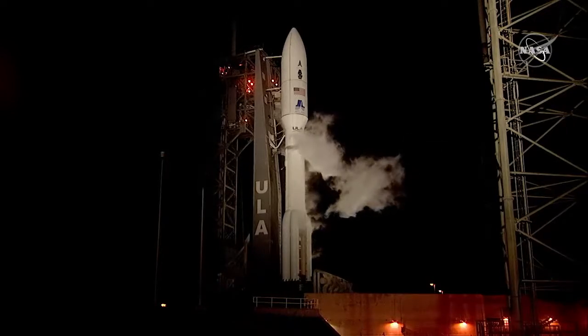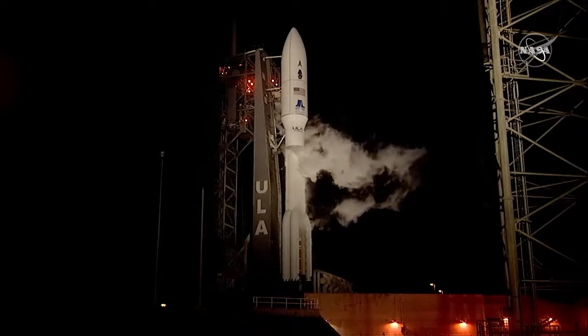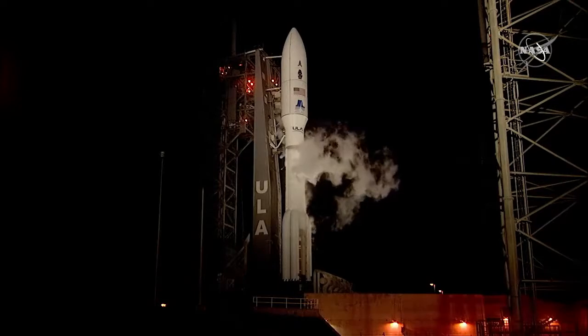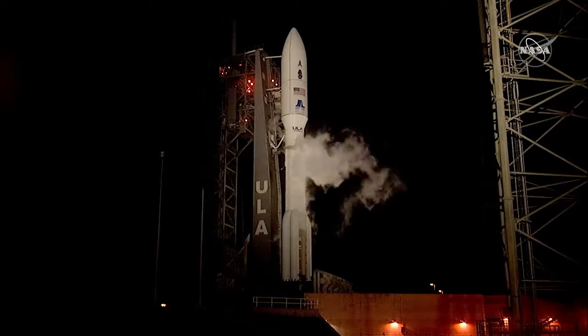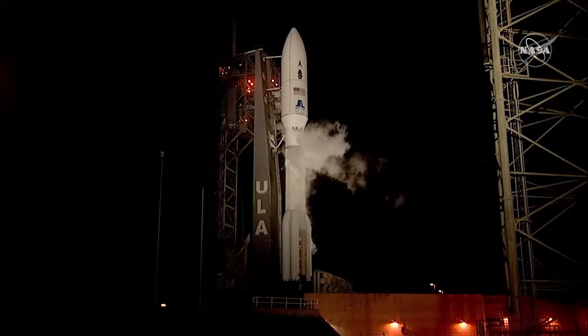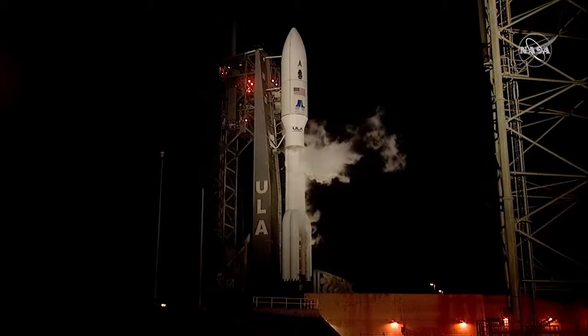Now, LCRD is hitching a ride on the U.S. Space Force's Space Test Program 3 mission, or STP-3. You can think of the Space Test Program as a ride share to space. It's primarily for the Department of Defense to send up science and technology experiments, but if there's room, others can share that ride, and that's what NASA is doing today.